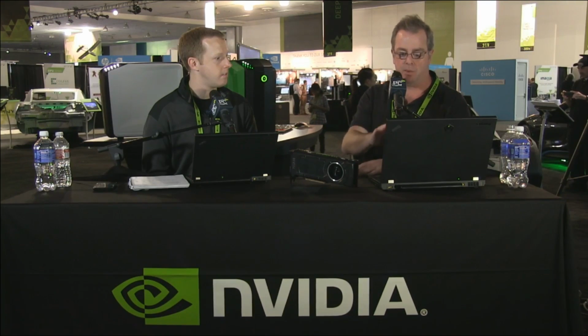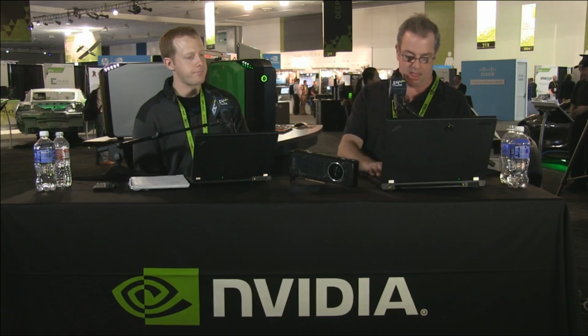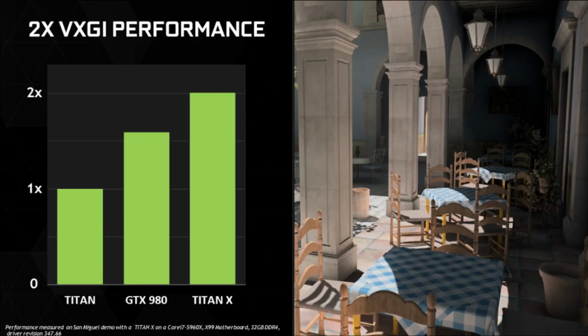And what I've found is that with G-Sync, I'm willing to tolerate a lower frame rate to get higher quality. All right, so next slide, Ken. This Titan X does a great job on VXGI. VXGI is our voxel-based global illumination we launched with Maxwell. And now we've basically increased our performance versus the relative Titan by another 2x. So it's another way to think about it.